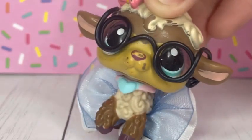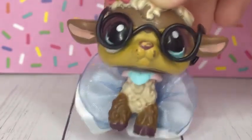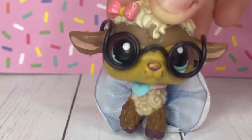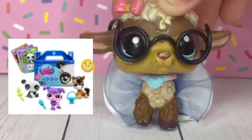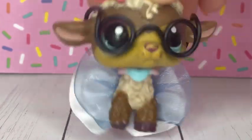You guys, I'm so excited right now. Guess what just came in the mail? I got some blind boxes from Amazon that are the new LPS, but these are Amazon exclusives. It is a pack of three. It comes with three LPS and three accessories, and I got three of those blind boxes. So I'm gonna be opening nine LPS in today's video.